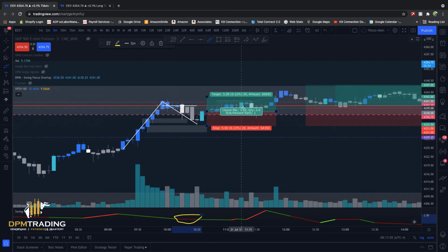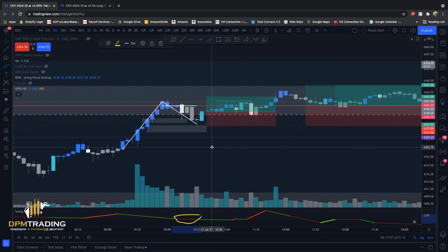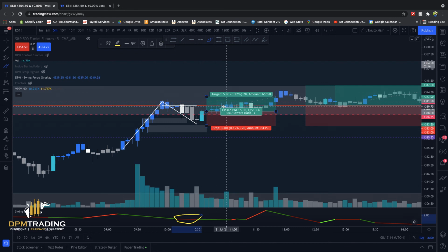Now this one, I actually jumped out of this trade early. You can see because we were in all this resistance, I kind of knew it was a dicey trade and that there was a chance that we were going to get stuck here. And that's basically what happened.